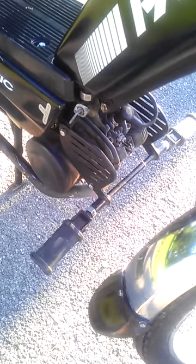It also came with a big turbo exhaust and pegs, which is pretty cool because I've never seen those on a moped before.